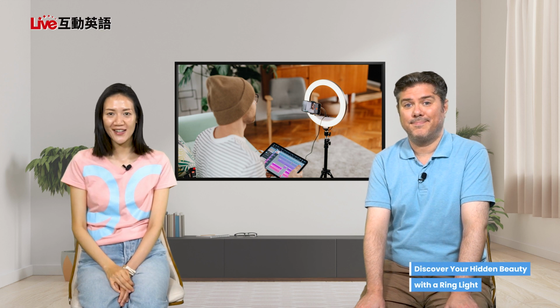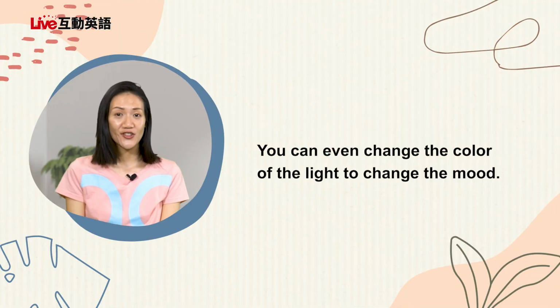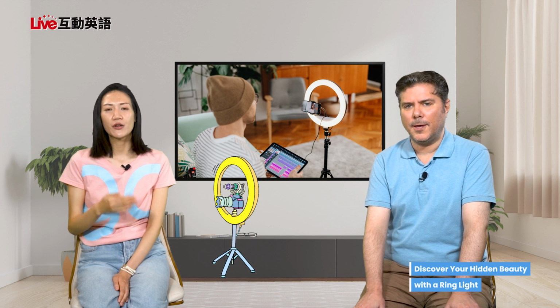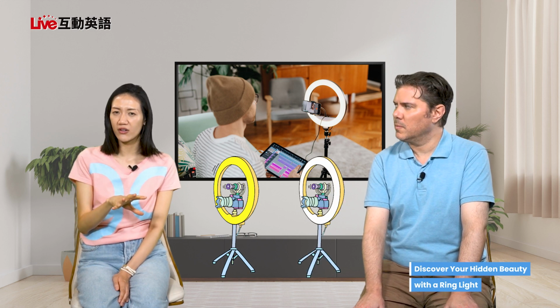Okay, so back to the article. You can even change the color of the light to change the mood. Oh yeah, mood lighting is very important. Like yellower is softer, very white is more serious.